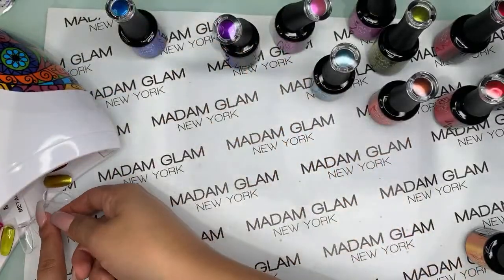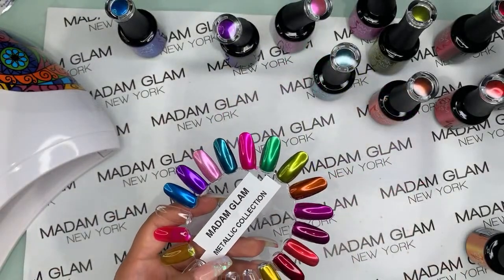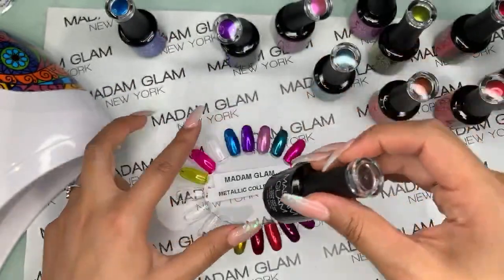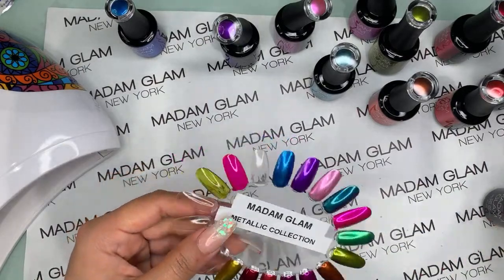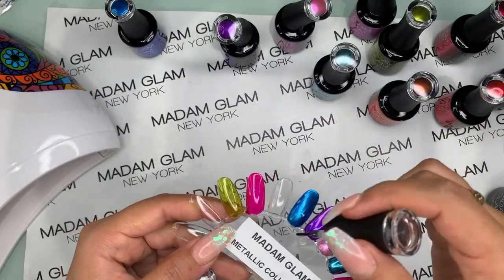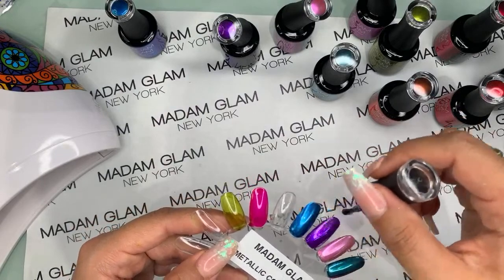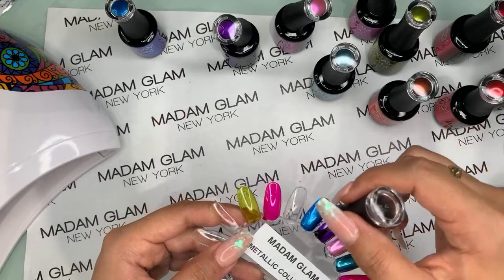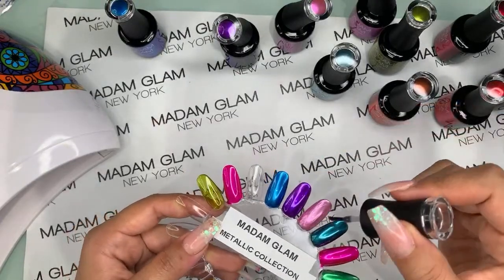But I'm going to go ahead and take this out because it cured for 30 seconds, and then we're going to apply the top coat. I'm going to be using the Soak Off No White top coat, and we're going to do that over all of the nails. Okay, so we're just going to apply this. And I love how this top coat is not too thick, because I used to use one that was super thick, and it was hard to even apply because of how thick it was. So lately I've been using the Madame Glam No White top coat, and I've absolutely been loving it.